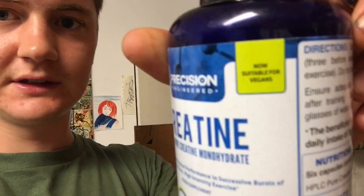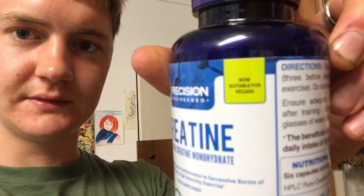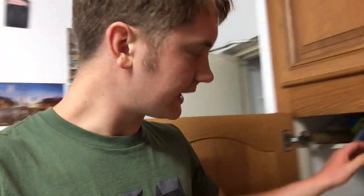Yeah, I also take some creatine. I got this from Holland & Barrett, and it's vegan. It's certified, it says now suitable for vegans. Which is great because, if you don't take it too much, it's not going to be too bad for your kidneys, your liver, all of those digestive tracts.